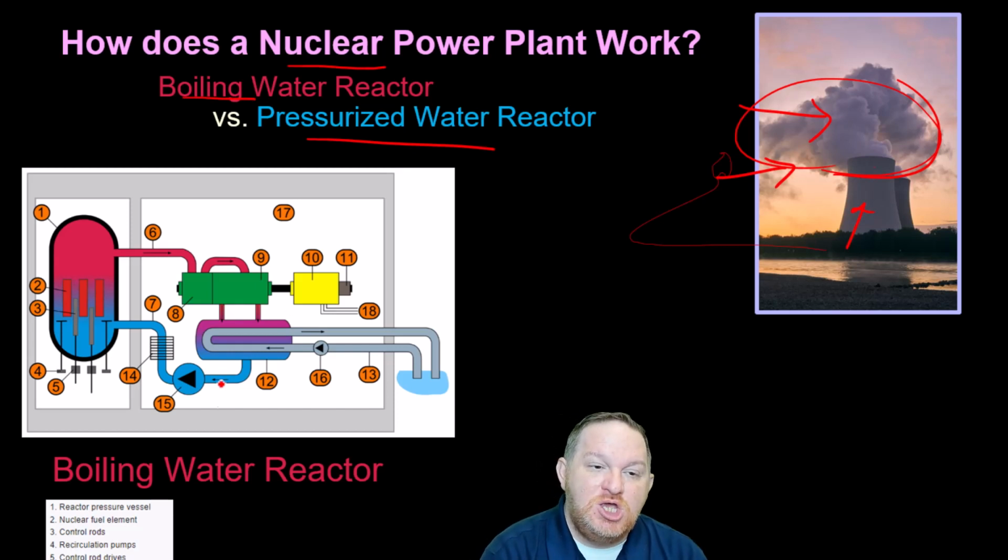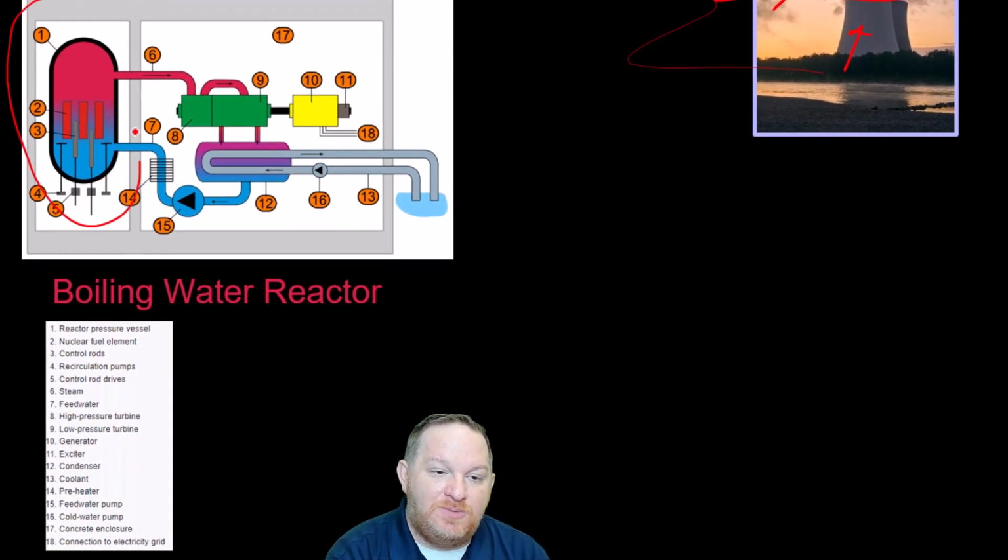So what happens is you have here, and this looks very complicated. I'm not going to go over every detail. I just want to point out a few things. Right here is our reactor pressure vessel. Here, as you can see in the center, those are our nuclear fuel elements and our control rods. This is where the nuclear reaction is taking place. So what happens? As you can see, moving across here, we have water being pumped through here, cools it off. When that happens, this nuclear reaction is releasing so much energy. Notice it goes from cool water to hot water.